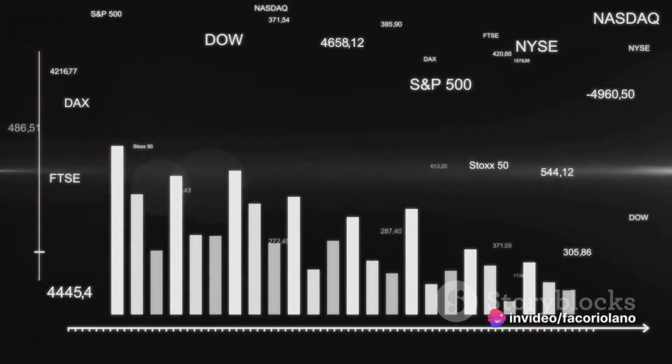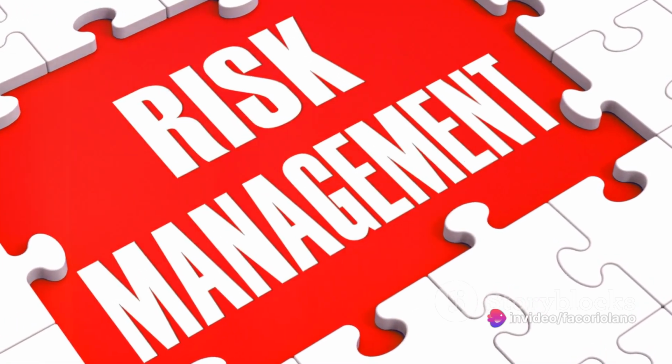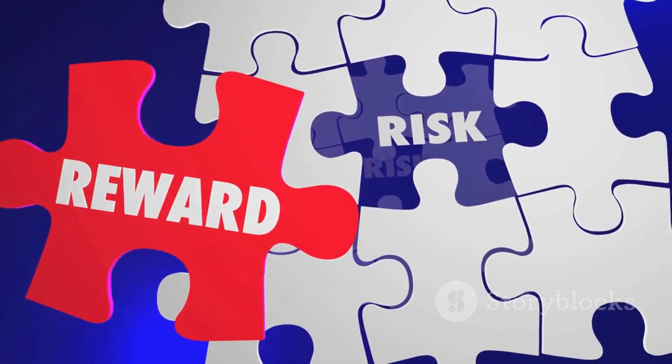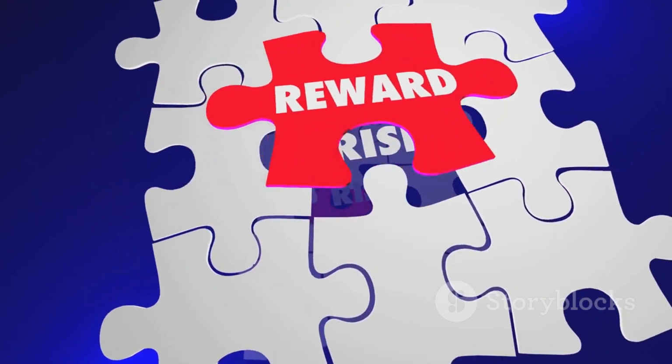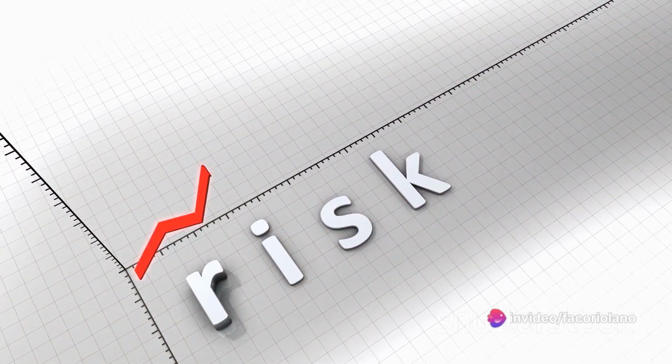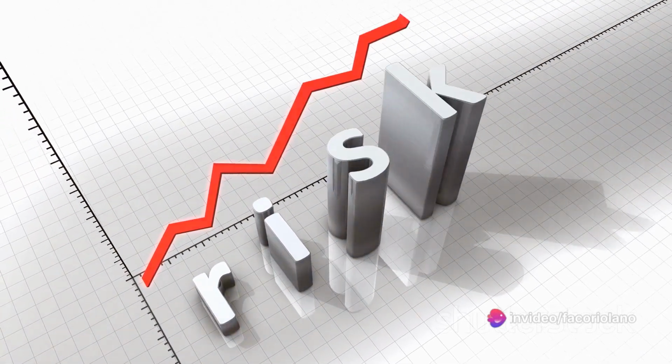But what exactly is risk management? At its core, risk management is the practice of identifying potential risks in advance, analyzing them, and taking precautionary steps to reduce your exposure to these risks. In the context of financial markets, this involves a careful balance of potential profit against potential loss.